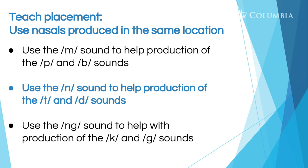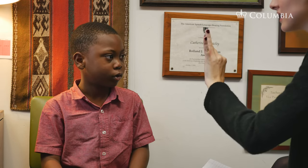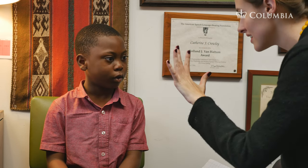Use the n sound to help with production of the t and d sound, because the n is made in the same place as t and d. Let's try. Nda. Nda. Good work. Nda. Nda. Good. Nda. Nda. Nda. All right, five more. Nda. Nda. Nda. One more time. Nda. Nda.